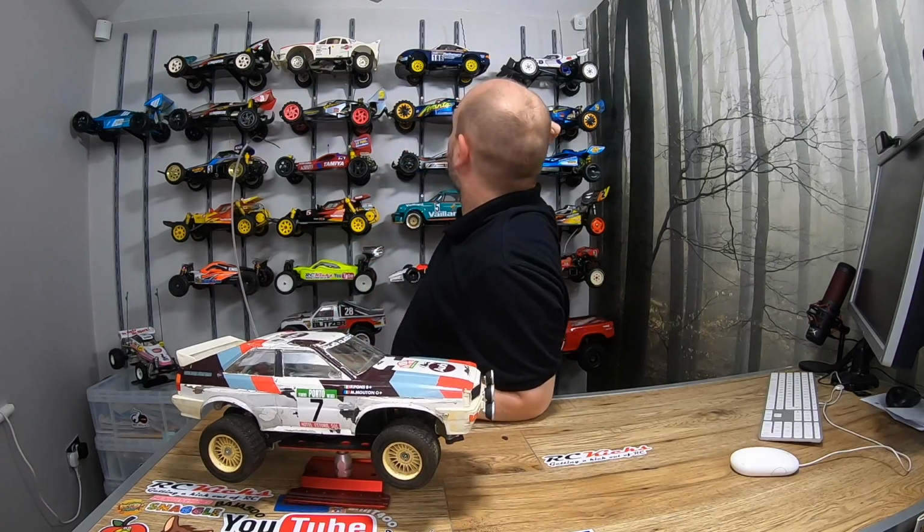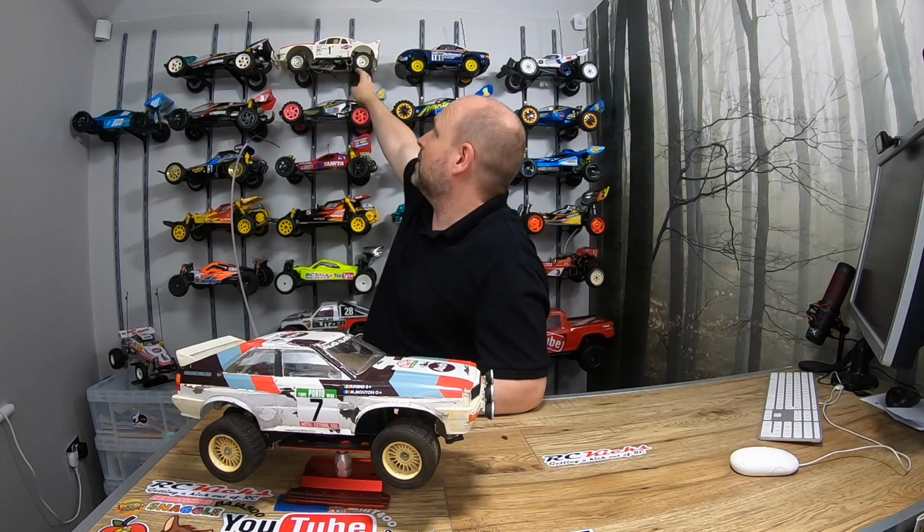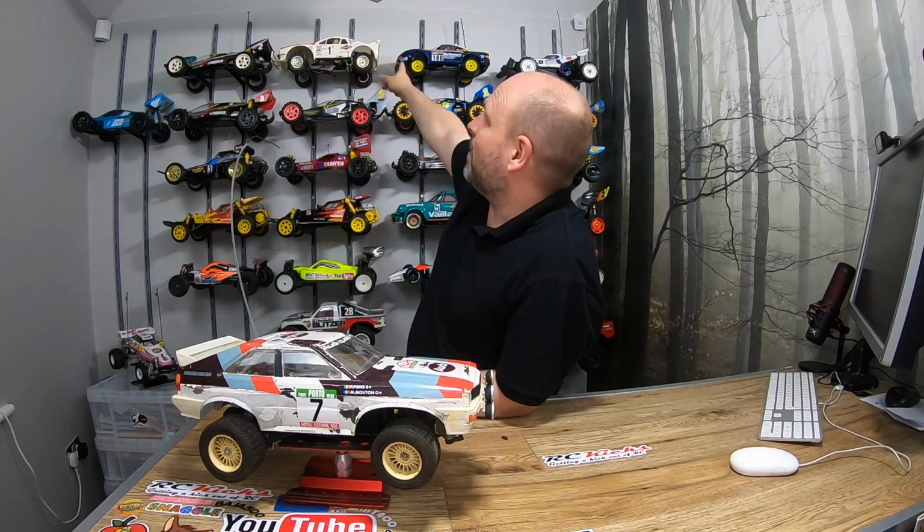It looks worse than it is compared to my Lancia, where the Lancia at the top there is pretty much mint, but the body just needs to be painted, but the body's in good condition. So it goes with that one. There is one more that makes up these three, even though they're different chassis, but they're kind of grouped together.